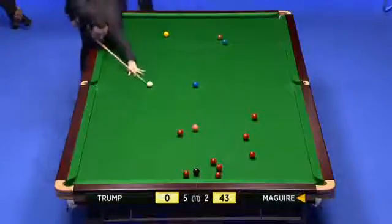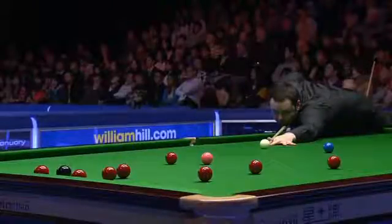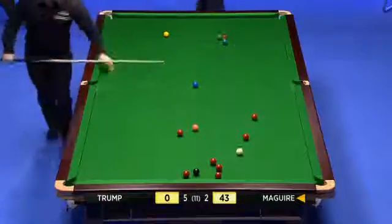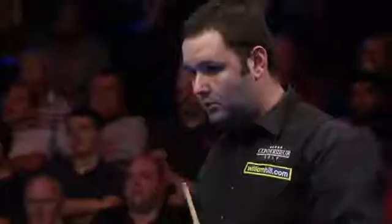He doesn't have the correct angle on the right hand red to get onto the pink, so he's playing the bottom red of the two. 44. And played very confidently as well. That's a very, very good shot. He seems to have found his form again, Stephen McGuire.